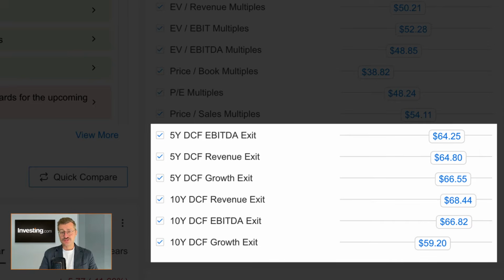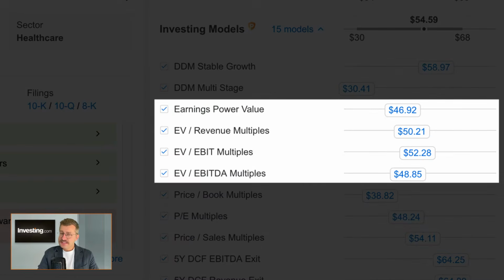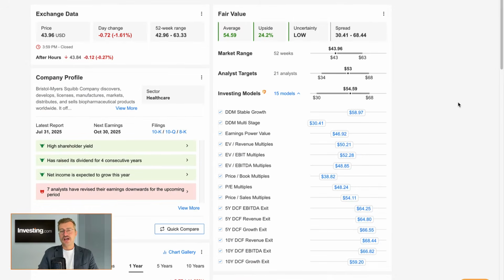First, we have cash flow-based models, like discounted cash flow or DCF. These models estimate what a company's future cash flows are worth in today's dollars. They're especially useful for mature companies with predictable cash generation. Second, earnings-based models, including earnings power value and PE-based approaches. These focus on the company's ability to generate profits and compare that to similar businesses.